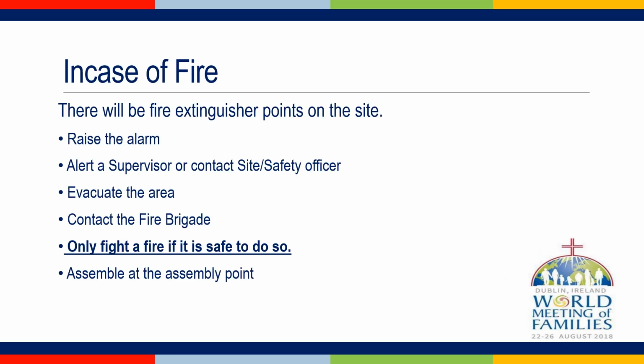In the case of a fire, raise the alarm, alert a supervisor or contact the site safety officer, and evacuate the area. In the case of a serious fire, contact the fire brigade. Only fight a fire if it is safe to do so. And in the case of a site evacuation, assemble at the assembly point.